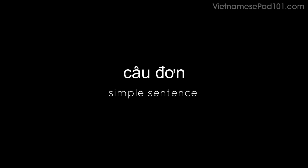Câu đơn, simple sentence. Alright, so now let's talk about sentence patterns. For example, in English we have simple sentences or complex sentences. So in Vietnamese we also have the same. However, it's so complicated and it's really hard for foreigners to make a full complex sentence because of the roles of different words and also the positions of the words in the sentence. So let me share with you something.